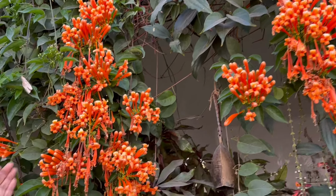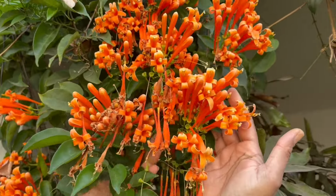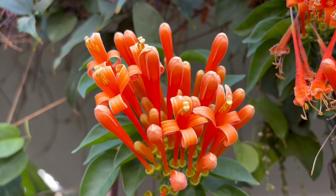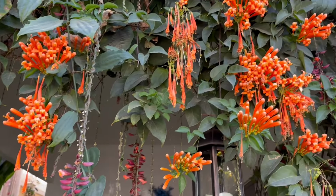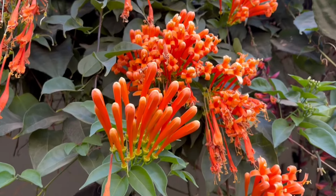Coming to the last point about this plant, you can grow this plant in pots also. Just choose a bigger size pot, at least 18 to 20 inches, or you can grow them in tubs as well. And yes, you can grow this plant from cutting also very easily in monsoon. Just make sure to choose a thicker stem for propagation.